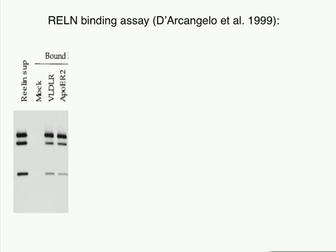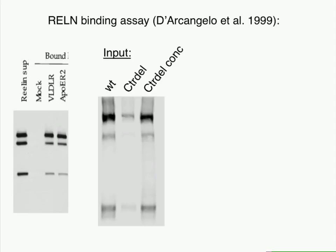It's a secreted protein. You take the supernatant from cells that are expressing it, and then you take the receptors that are expressed in heterologous cells, and you combine the supernatant, which contains Reelin, with the receptors, wash everything off, and then do a Western and see what binds. And that was very nice for our purposes, since enzyme or receptor binding is not our forte. And also what this does is this integrates all of the biology because it's all being done in the context of a cell. It's not an in vitro experiment.